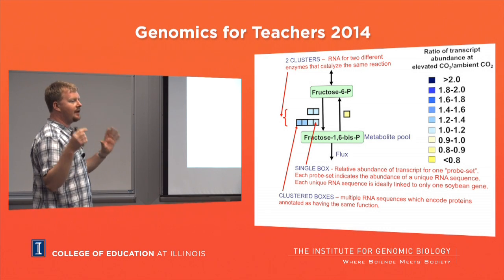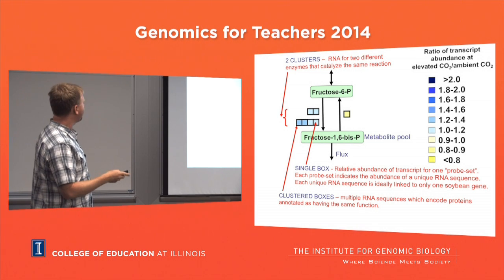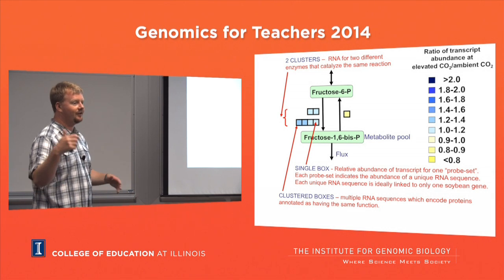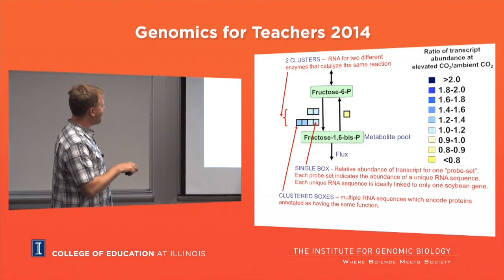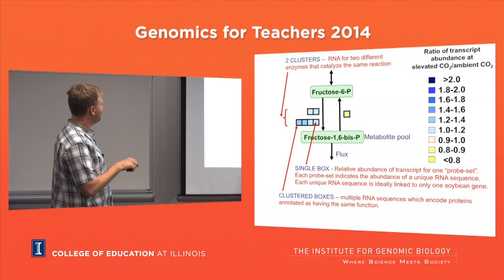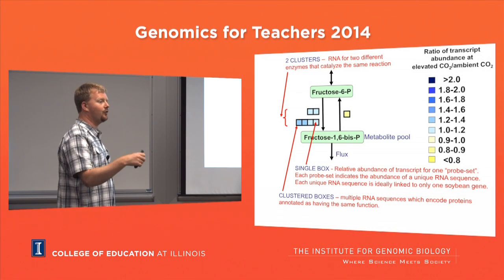And so we then wanted to look at those pathways more, and because they're nice metabolic pathways, we can actually look at them as pathways. So I'm just going to orient you with what I'm going to look at here. Metabolite pools are green boxes. So fructose 1,6-bisphosphate is a sugar with 6 carbons and a phosphate stuck on the end. Arrows are fluxes, where one metabolite gets converted to another metabolite by an enzyme. The boxes tell you how the expression of the genes changed, the genes encoding that enzyme.